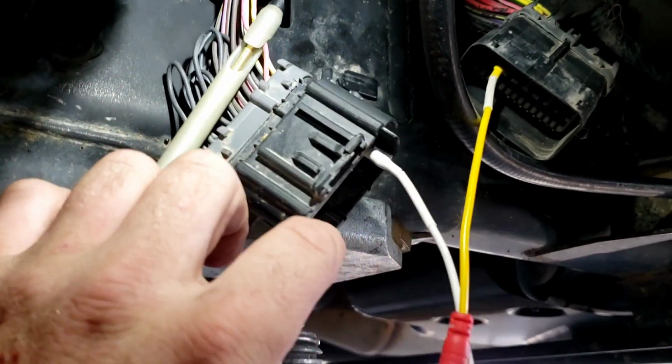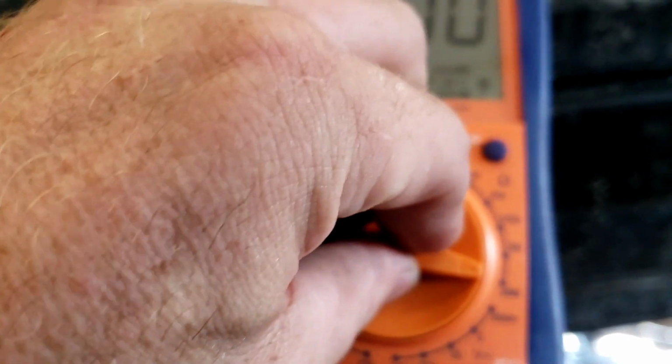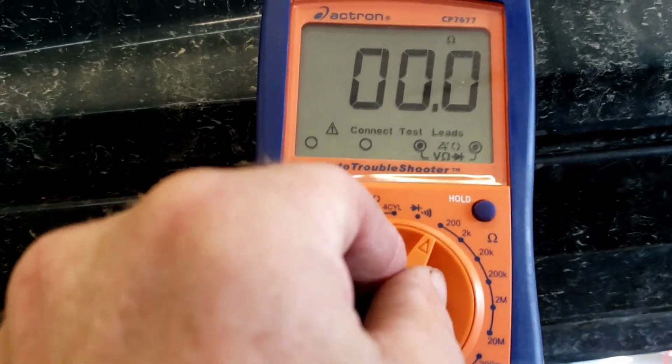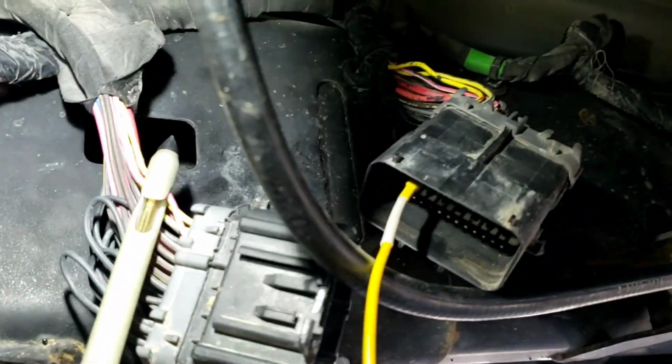Pink going to pink through my meter. Zero ohms, good. And I got good pin retention. Checking that. Now let's check the other side of the pink.